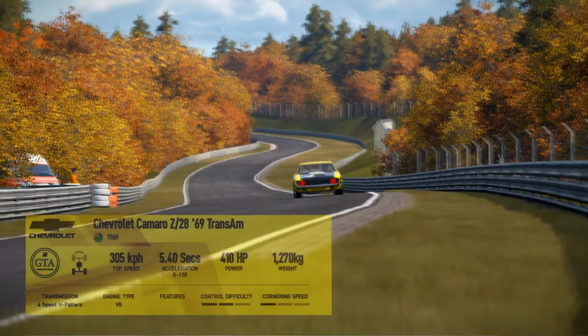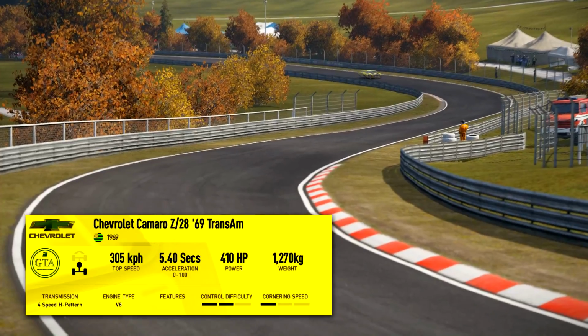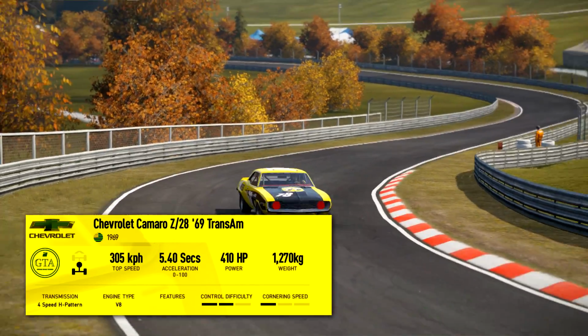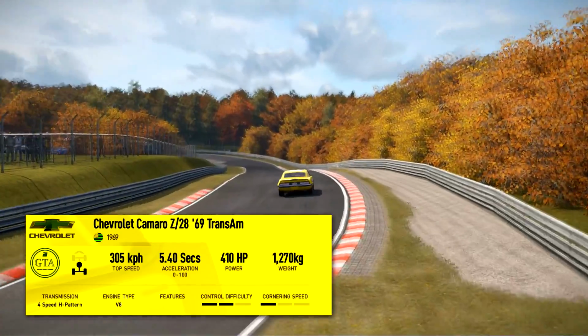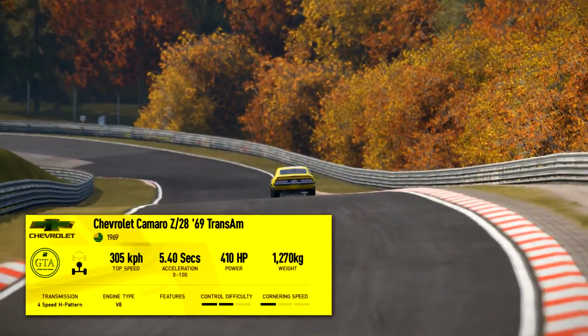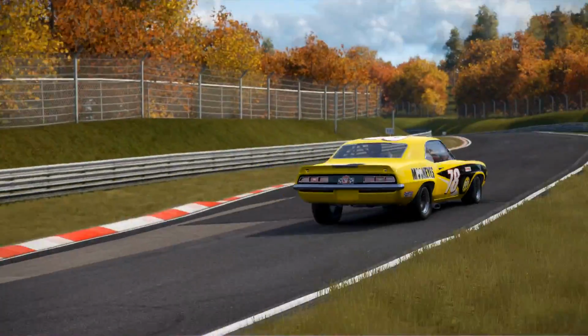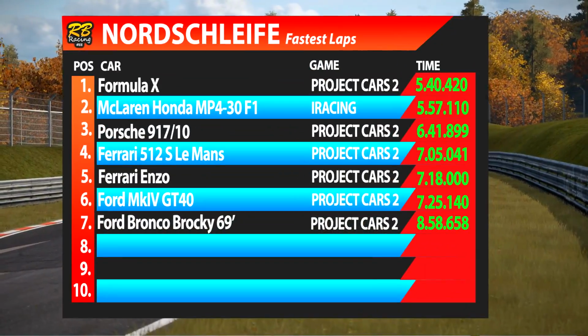We're in the awesome Chevy Camaro Z28 from 1969. Last week I did a race in this car and it's just so much fun to drive, and it got me thinking, how fast will it be around the Nordschleife? But let's take a look at the other cars I've driven around here so far.